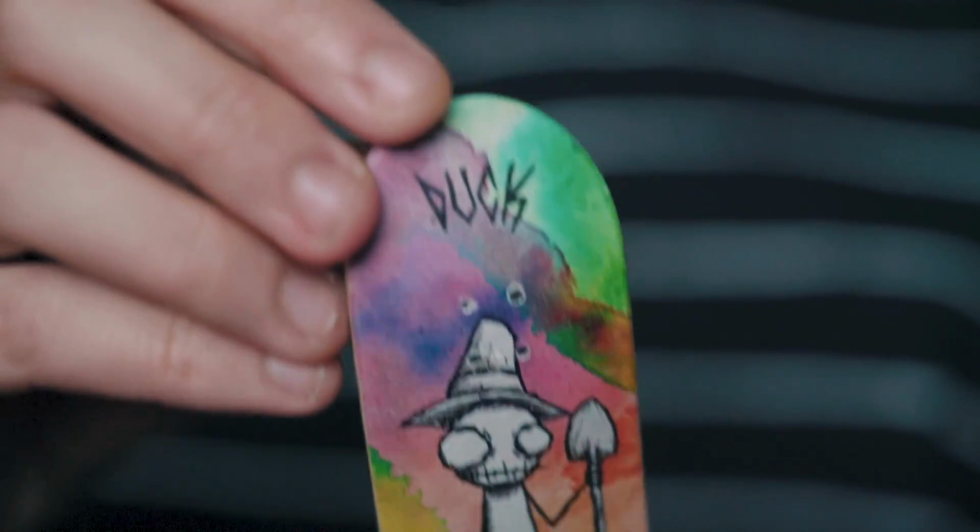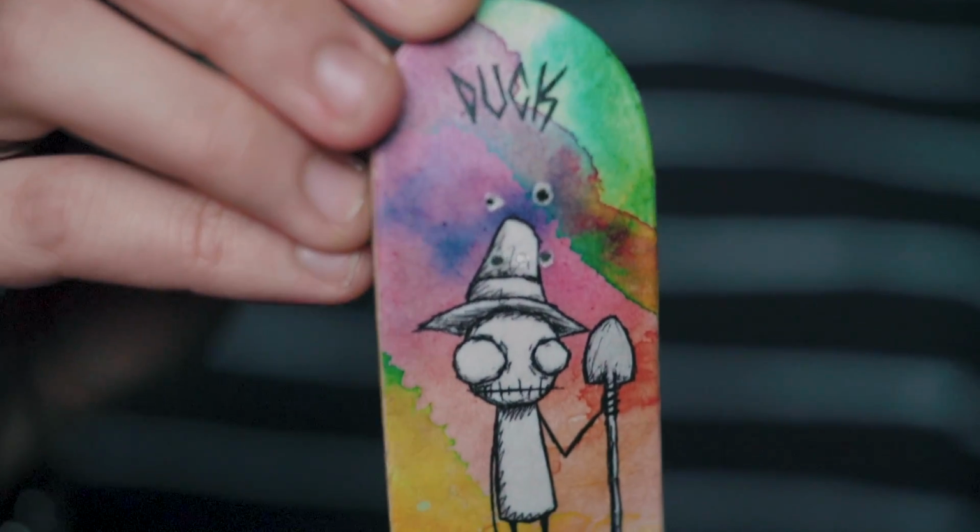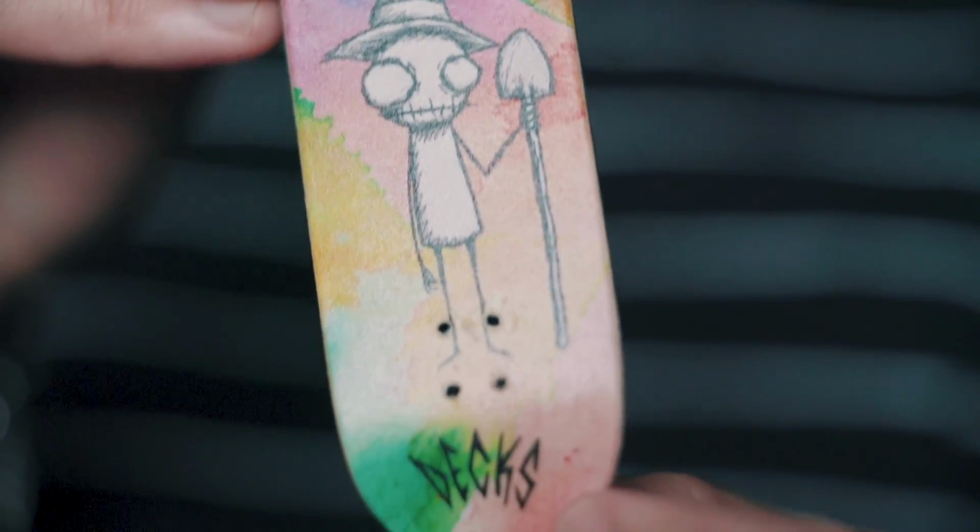Last board we have is a Duck Decks. So this is a company owned by Savannah Simpson. At the time, she was only making boards once every like, I don't know how many years, but she posted this on her Instagram, and I thought the graphic was really cute actually, and I really liked it. I bought it even though the shape is kind of weird and the holes weren't perfected or anything like that.